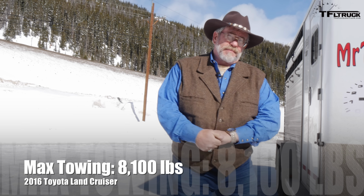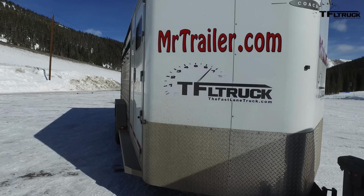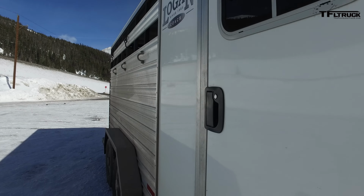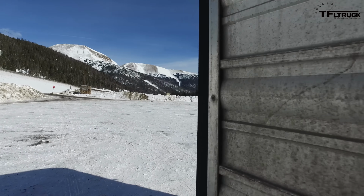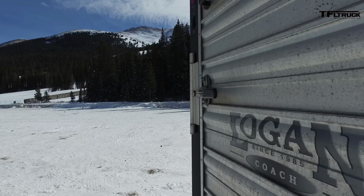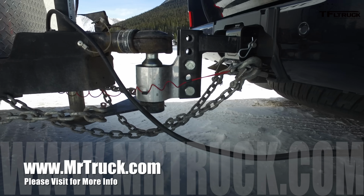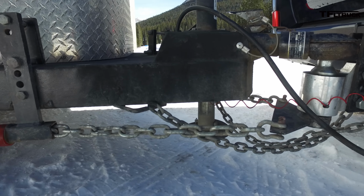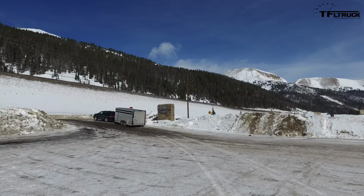This Land Cruiser is rated to tow 8,100 pounds of trailer. That's quite a bit. We're using our test Loken Coach trailer at 5,600 pounds loaded, because that's what we're testing the other SUVs in the class with. So we're doing an apples to apples comparison. When we hooked up the trailer connection for this, the trailer plug itself was way up underneath the bumper, very hard to get to. And it didn't give us enough room on a standard trailer cord, so we had to unscrew it, pull it out and wire it together.